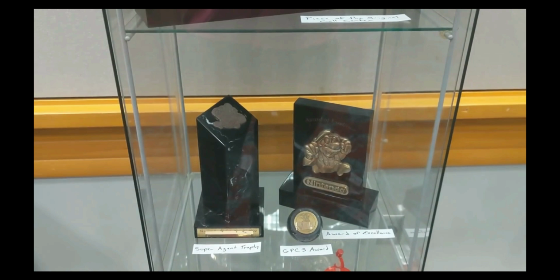The award next to it, in back there, is an award of excellence, which was sort of a catch-all award. I've seen it awarded for retirement awards or just for doing a good job at something. I also don't think it was exclusive to gameplay counselors, so I believe any Nintendo employee could get that as an award, but don't quote me on that.